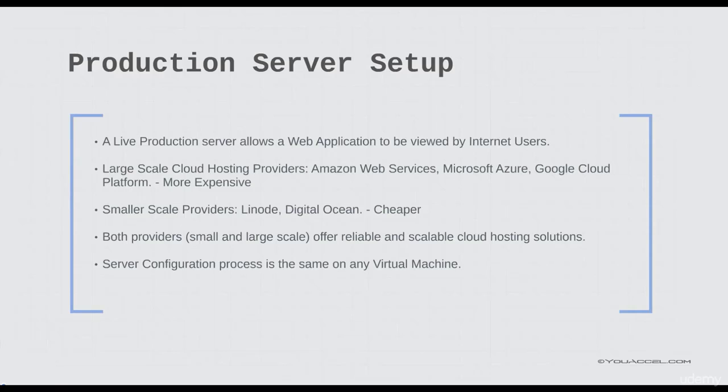Although their data centers are smaller, they do provide reliable, cost-effective solutions for small to large-scale web applications. Their interface is geared towards beginners and much easier to use than the larger competitors. For example, the Amazon Cloud Hosting Service can be fairly complex, even for experienced administrators. Keep in mind that regardless of which provider you decide to use, the server configuration process will always be the same.